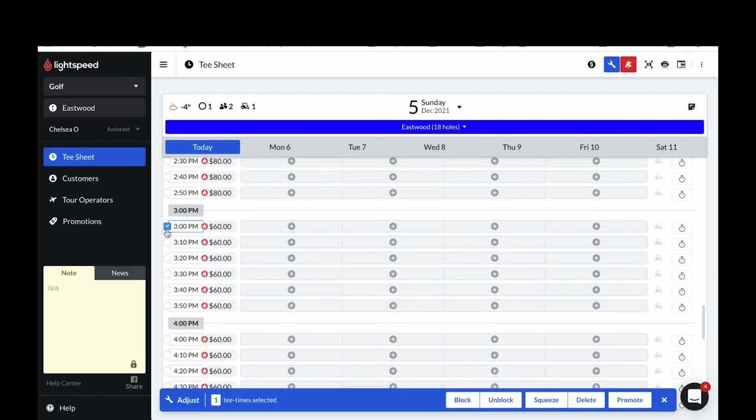Another option you do have on the T-sheet is you can squeeze a tee time. So you'll notice when I click it, nothing happened, because as an assistant, I don't have permission to do that. But as an owner, or a manager, it would create a booking slot right under the tee time you have selected. So that if, let's say you wanted to squeeze someone in for the back 9, it gives managers or owners permission to do that, but not necessarily each employee.